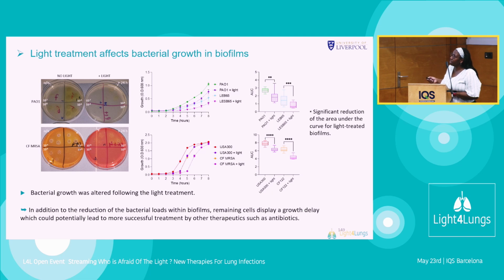We calculated the area under the curve for each growth curve, and as you can see here, we observed a significant reduction of the area under the curve for biofilms that were treated with light, which means that in addition to the reduction of the bacterial load within biofilms, remaining cells are delayed in their growth, and this could potentially lead to a more successful treatment by other therapeutics such as antibiotics.